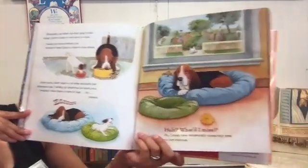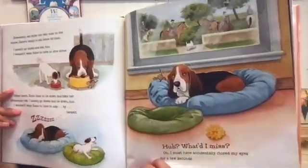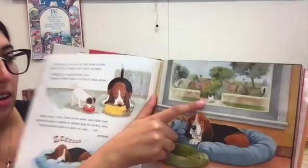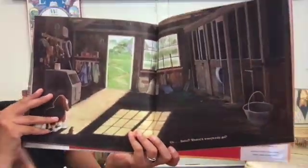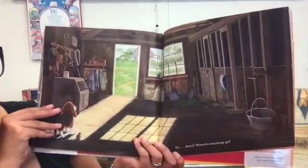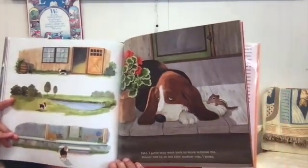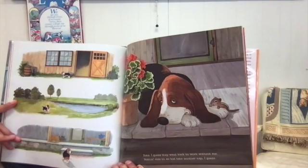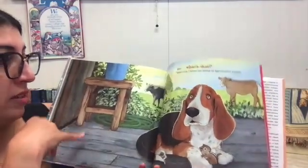Huh? What did I miss? Oh, I must have accidentally closed my eyes for a few seconds. Susie is outside doing some work while Charlie is inside waking up from another nap. Wait a second. Hello? Where did everyone go? Let's find out. Oh, rats. I guess they went back to work without me. Nothing else to do but take another nap, I guess. And Charlie goes back to doing what he does best.